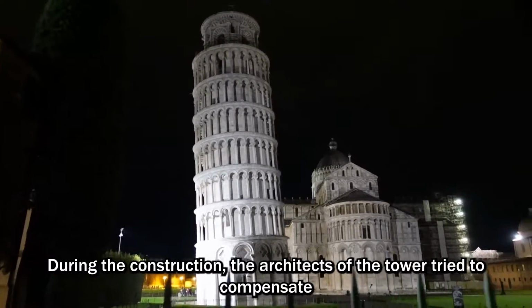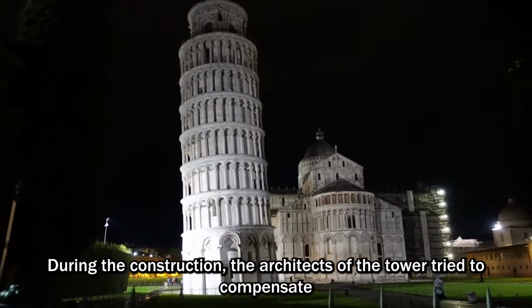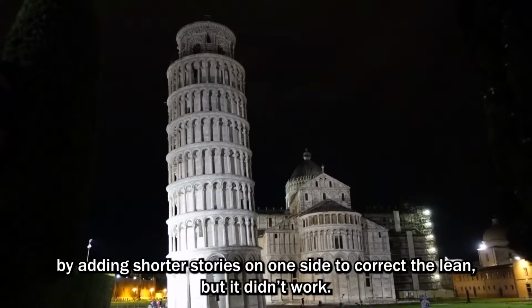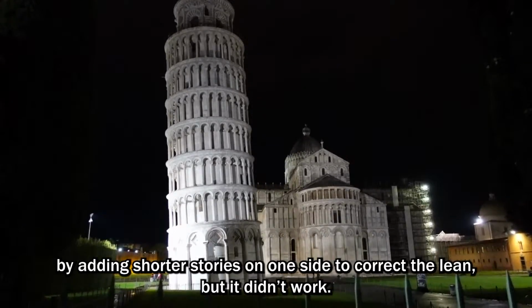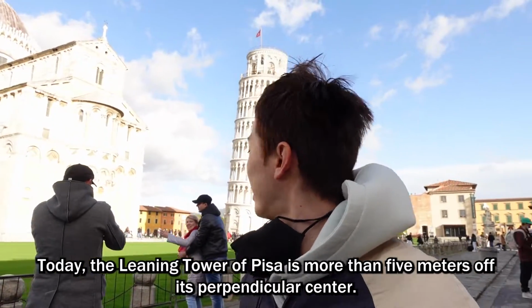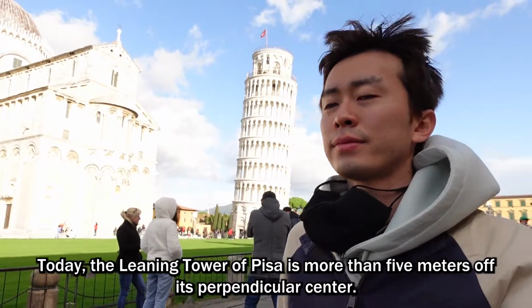During the construction, the architects of the tower tried to compensate by adding shorter stories on one side to correct the lean, but it didn't work. Today, the Leaning Tower of Pisa is more than 5 meters off its perpendicular center.